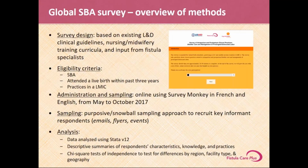The survey was designed based on existing labor and delivery clinical guidelines and midwifery training curricula, and with input from fistula specialists. The survey targeted maternity service providers in low and middle income countries as key informants to better understand intrapartum and postpartum clinical practices. Eligibility criteria for participating in the survey included being a skilled birth attendant who has attended a live birth within the past 3 years and practices in a low or middle income country.